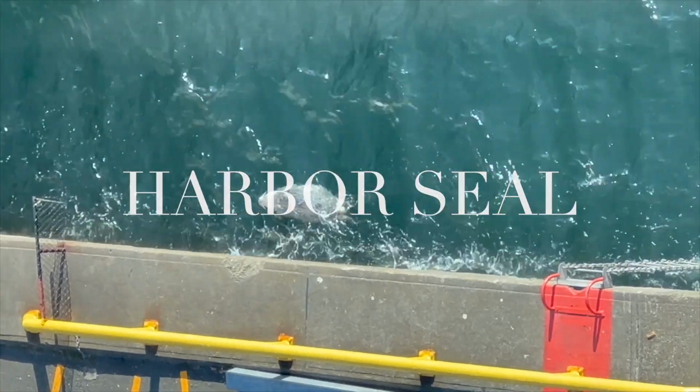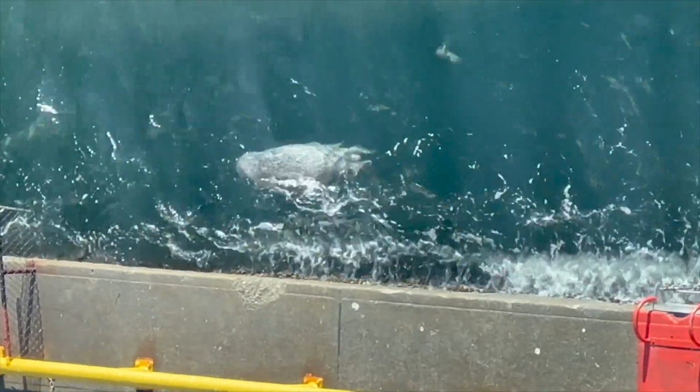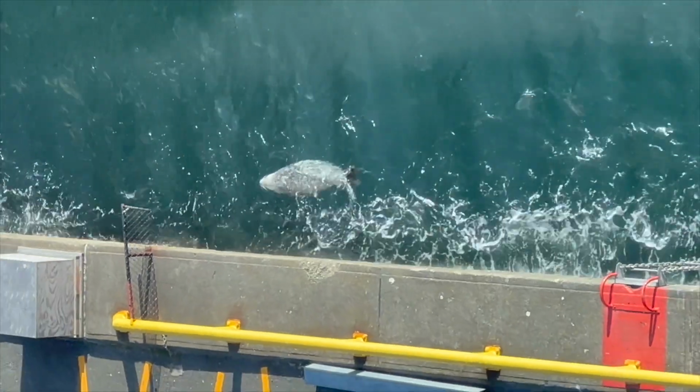On our last day, we arrived in Canada and we found this harbor seal by the port.